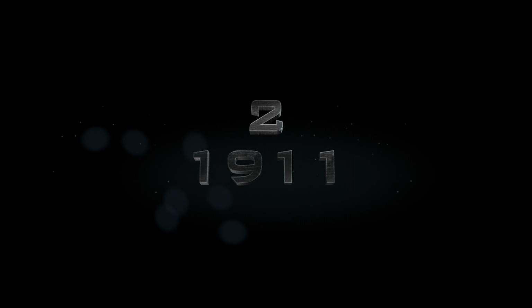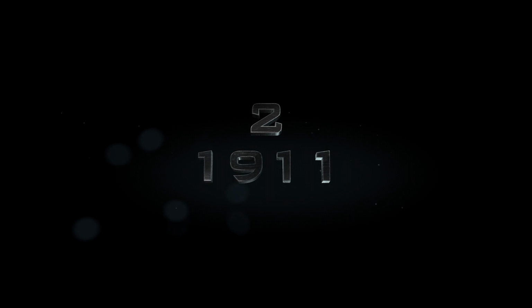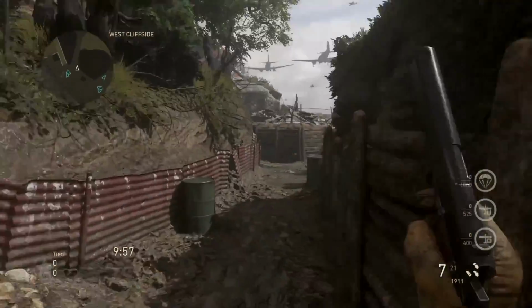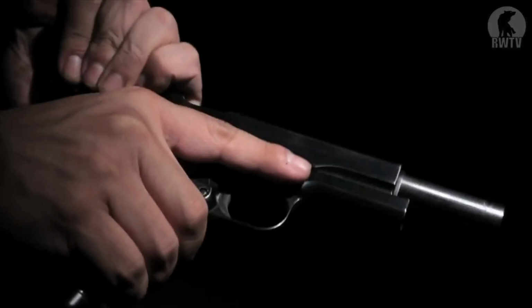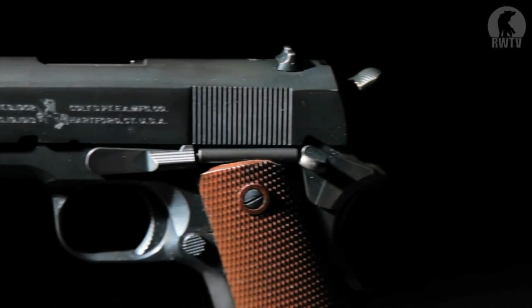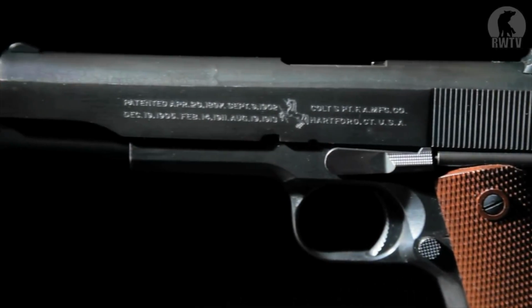Number 2, the 1911. What more can be said about this gun? It's still being used today. In regards to the airsoft world, there are a ton of 1911s out there, but the one I would recommend is the Inokatsu, as you really get the most accurate representation of this iconic pistol.